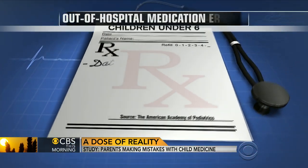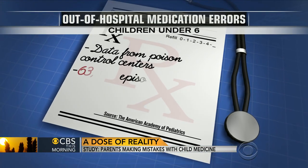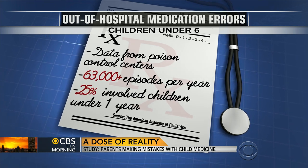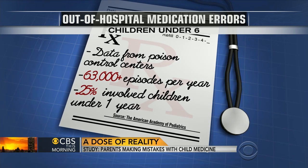This is an incredible study. It really is. They looked at a huge amount of data from poison control centers nationwide, specifically about medication errors that parents make in kids under 6. A huge number of those errors are actually in kids under the age of 1, and overwhelmingly they involve liquid preparations, things like Tylenol or ibuprofen for fever, cough and cold medicines, and antihistamines.